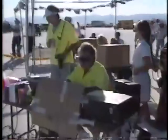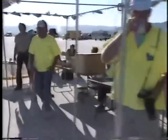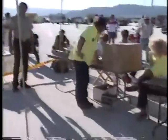Rick? Yeah, this is a V6 powered streamliner. It's a fully ground effect streamliner. This car definitely has potential of 300 miles per hour plus. Rick, explain ground effect to me. Well, the ground effects car has a skirt that's right down on the salt all the way around the perimeter of the car, letting practically no air underneath the car whatsoever.